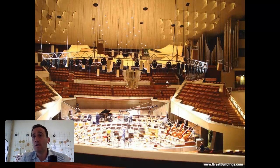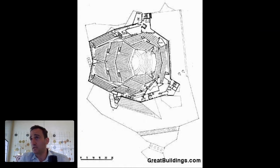So in the Berlin Philharmonic, which I think, yeah, there's a plan of it. It's primarily, I would say, thrust, but it is categorically arena configuration because there's seating on the backside here. So you basically have 360-degree view of the Philharmonic or the performance on stage. I think it's a fascinating plan.